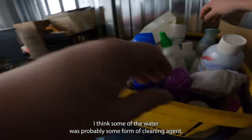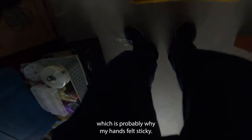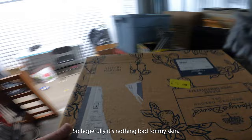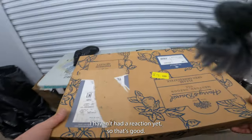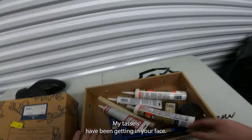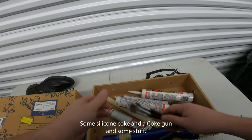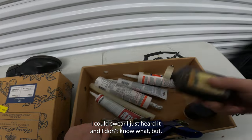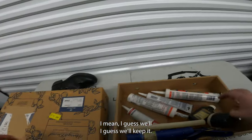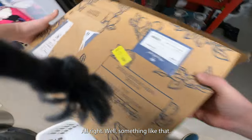I think some of the water was probably some form of cleaning agent, which is probably why my hands felt sticky. So hopefully it's nothing bad for my skin. I haven't had a reaction yet, so that's good. Let's see what this is. My goodness, my tassels have been getting in your face. All right, some silicone caulk and a caulk gun and some stuff. Huh, could swear I just heard something. I don't know what, but all right. I guess we'll keep it. This is a tag sale item for sure.